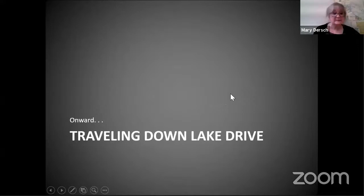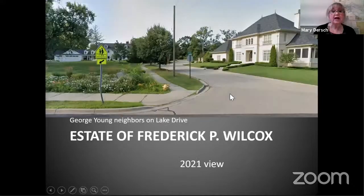Let's travel down Lakeside Drive. And let's go visit the neighbors of George Young. And let's visit the estate of Frederick P. Wilcox. And this is a view from today. You'll notice that this is across from Wealthy Elementary School. And this property was subdivided a good while ago.